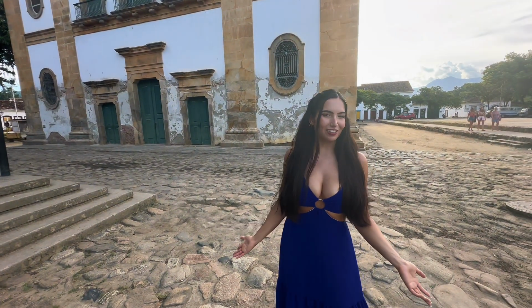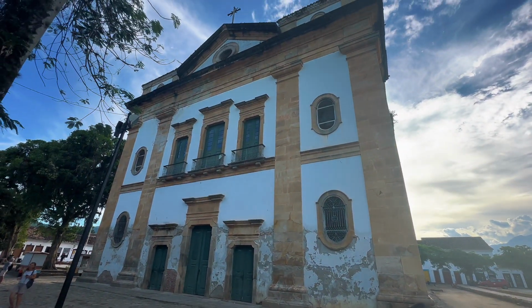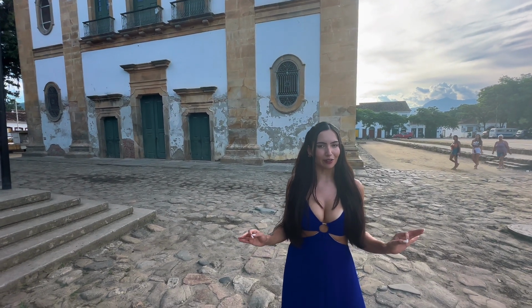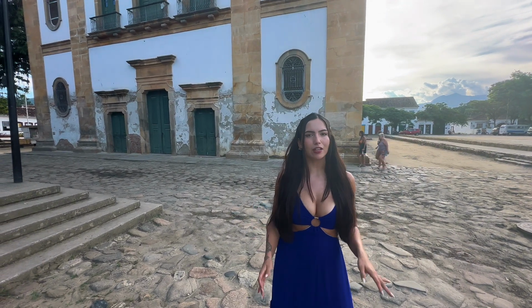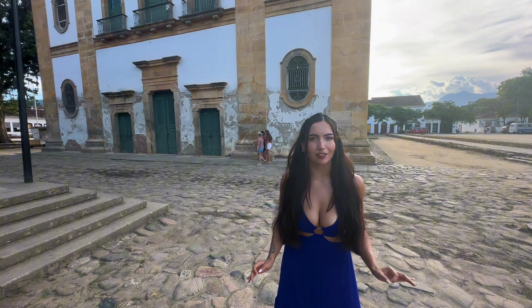Right behind me, you can appreciate Igreja da Nossa Senhora dos Remédios. This beautiful old church was built in the 18th century, but it was only finished 80 years later. Why so? There's a popular belief that says that every time the workers tried to finish its towers, misfortune would strike. So this is why it took them almost 100 years to finish this place.